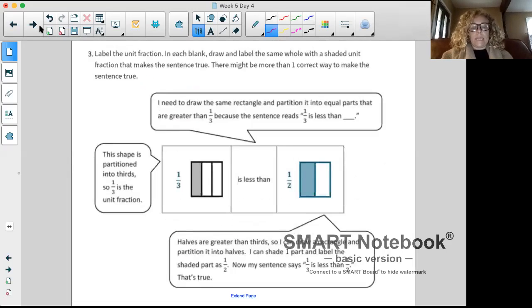Number 3, label the unit fraction. In each blank, draw and label the same whole with a shaded unit fraction that makes the sentence true. There might be more than one correct way to make the sentence true. I need to draw the same rectangle and partition it into equal parts that are greater than 1/3, because the sentence reads 1/3 is less than blank. This shape is partitioned into thirds, so 1/3 is the unit fraction.